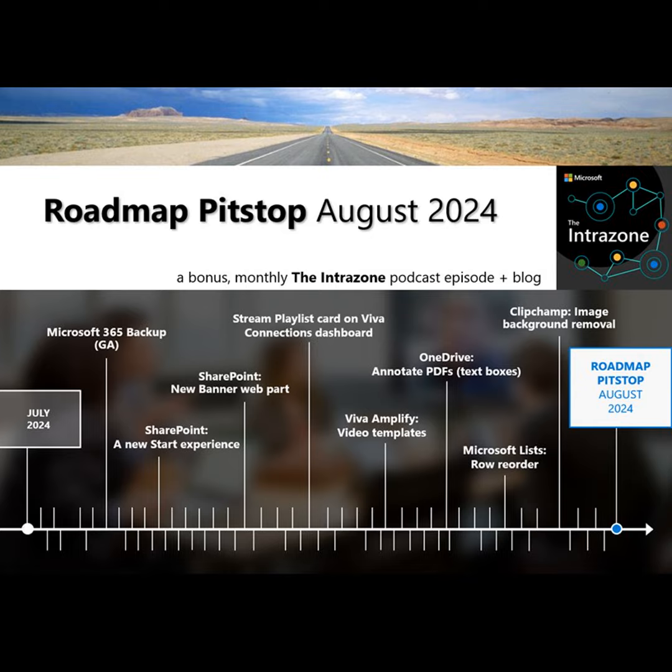That's on Wednesday, September 4th at 10 a.m. This is a focus of meeting Copilot in Loop and seeing all the things that you can do with AI within your Loop workspaces, components, and pages.